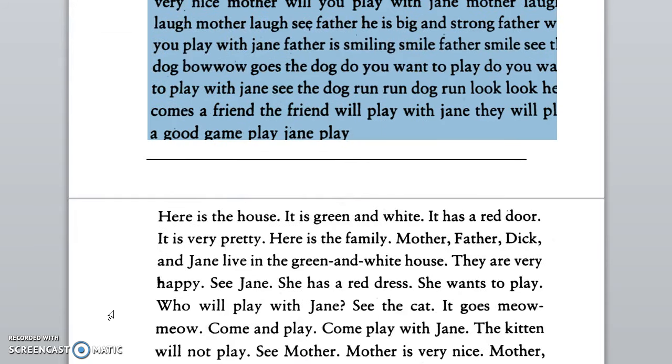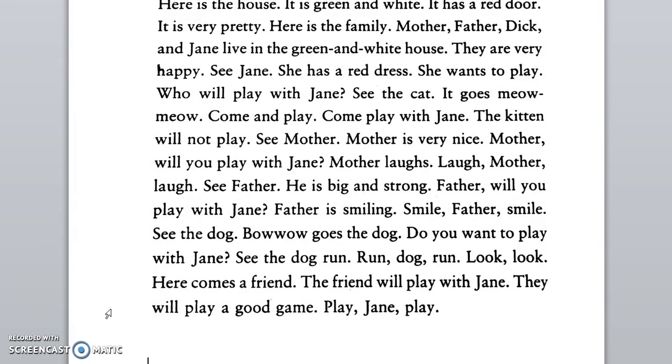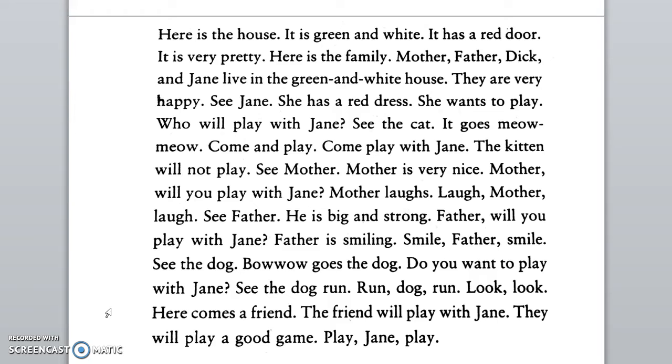Finally, the third version has proper sentence boundaries, complete with capitalization and correct punctuation. I hope these illustrations show you even a simple text, usually written for children, can be made meaningless or meaningful with proper punctuation and sentence boundaries.